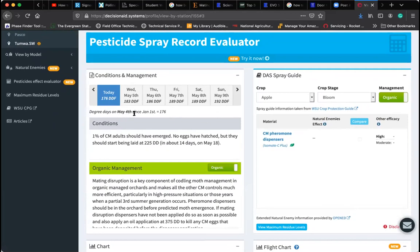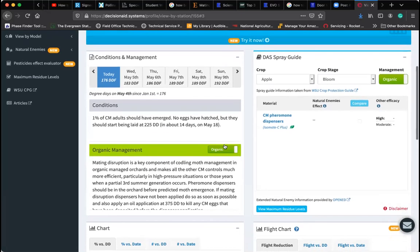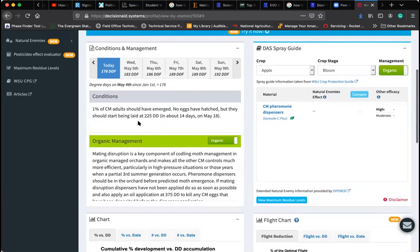Degree days on May 4th, we're going to see 176. Conditions: 1% of codling moth adults should have emerged. No eggs have hatched, but they should be starting to be laid at 225 degree days. So next week. In about 14 days, on May 18th, they're predicting that we're going to start to see eggs hatching.